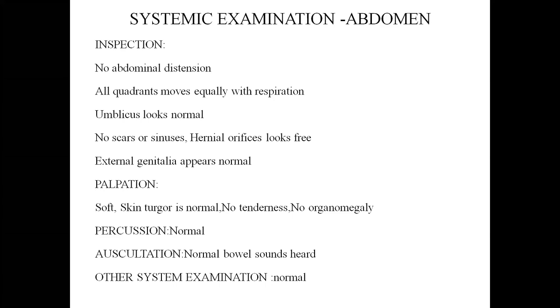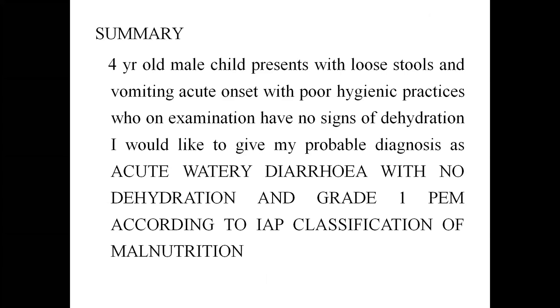So, summarizing the whole case: a 4-year-old male child presenting with loose stools and vomiting, which is acute in onset, with poor hygienic practices, who on examination has no signs of dehydration. I would like to give my probable diagnosis as acute watery diarrhea with no dehydration and grade 1 protein energy malnutrition according to the IAP classification of malnutrition. Whatever classification you are using, you have to mention what grade of malnutrition the child falls under.